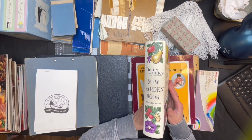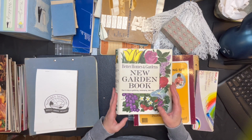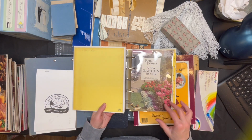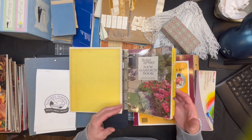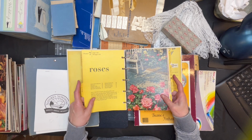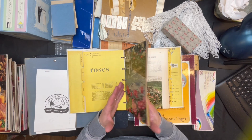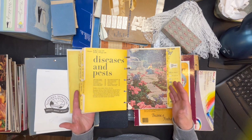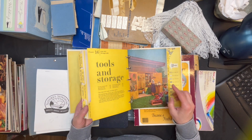Let's get this one right here off the bat. This is the Better Homes New Garden book. I love the pictures on here. They are pretty. It's a 5 binder, which I gotta say, these tighter ones, I like them a little bit better. And the more rings, I feel like they're easier to open. Like, see how easy? Look at these cool images.